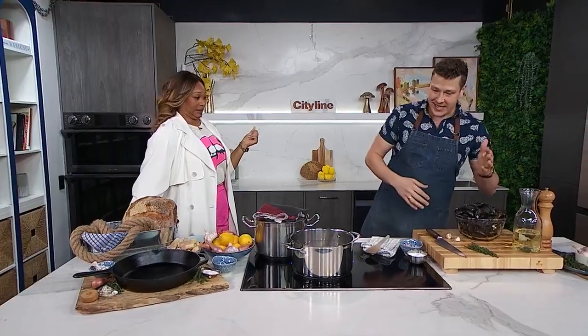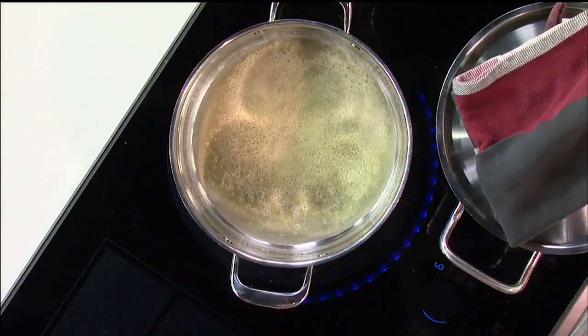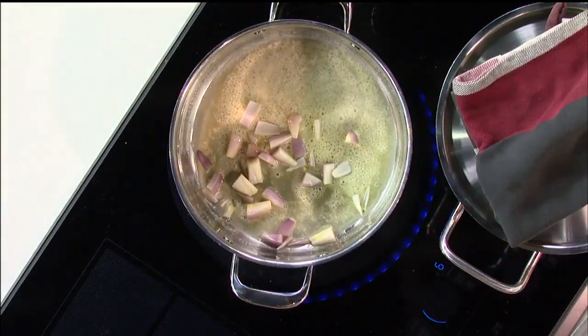But yeah, take that away. So these are all nice and clean. And then I have 3 tablespoons of butter here. And I'm just going to add a little bit of sea salt, a little bit of shallot. You could use onion, red onion, green onion, whatever you got.